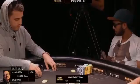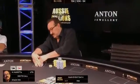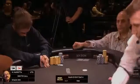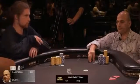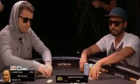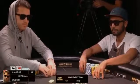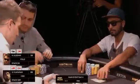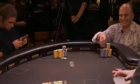Action's in seat 3. Also, I heard an all-in and a call at one of the outer tables. Seat 3 folds. Seat 5 folds. Seat 6 folds. A lot of action here at Crown tonight. Don't forget, it's about 10:30 p.m. on a Friday night here in Australia. A lot of action at the Crown Poker Room right now.